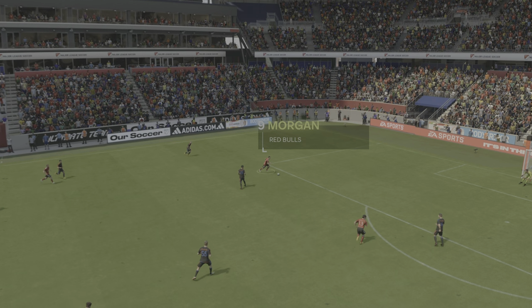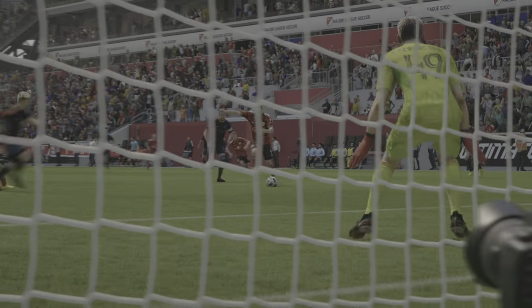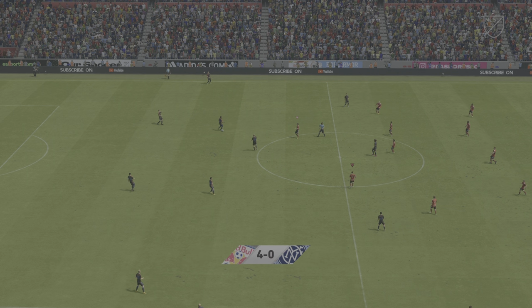Golazo, dude. Here he is again, and he just makes it look so easy, doesn't he? Boom. Skips past the defender like he wasn't there, and then coolly slots it home. It's crazy. So the lead now 4-0 as the game restarts.